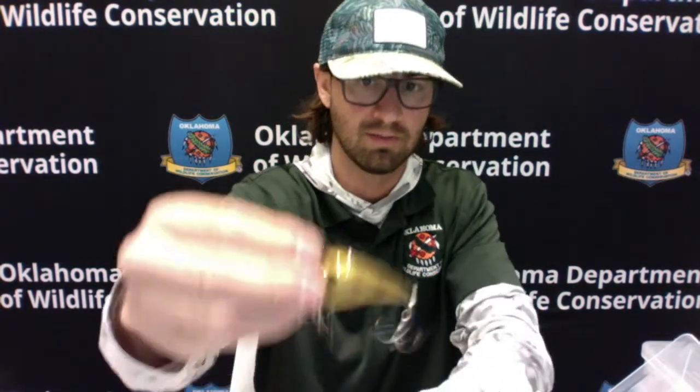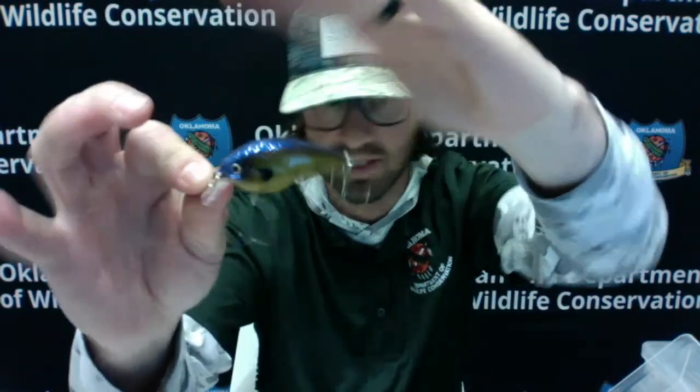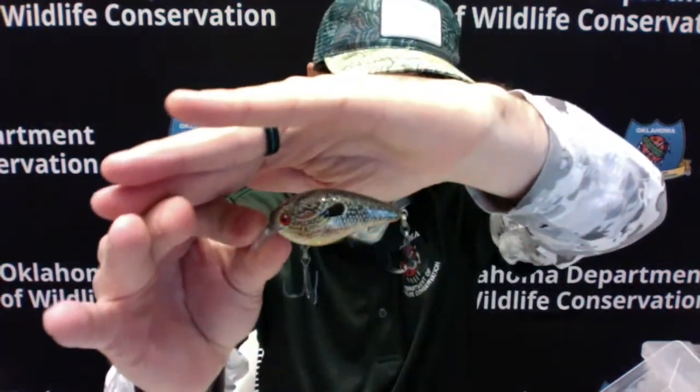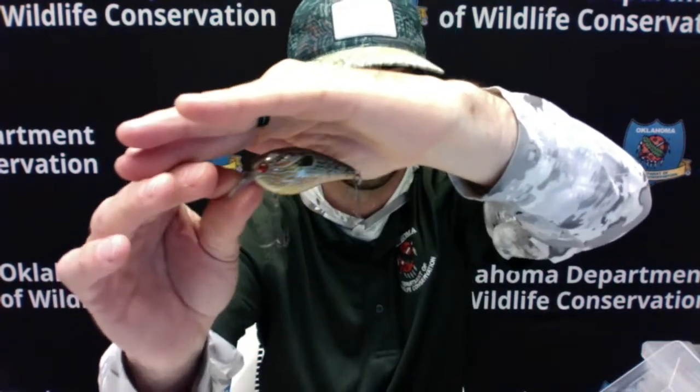Something in a bluegill pattern, something like this, is going to be pretty productive as well. You're always going to have success with a bait like this no matter where you go if you're looking for largemouth bass. Now, if you get into a river or creek, a little longear pattern is going to make up a real good portion of their diet when they're living in streams.